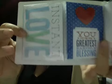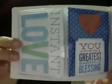We really liked this one. This one. My husband liked that one. I liked all of them. He liked this one a lot. Our little mister. So those come in that pack.